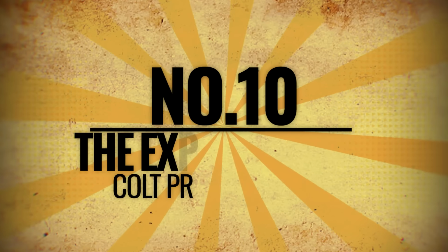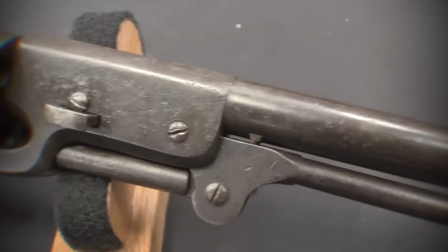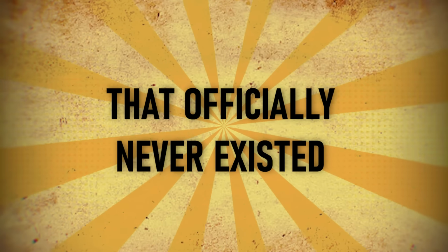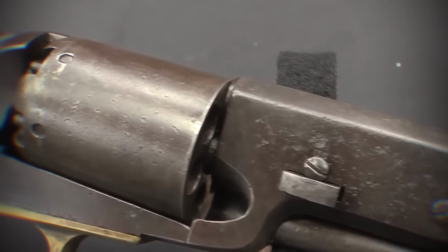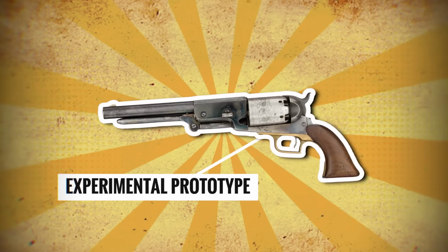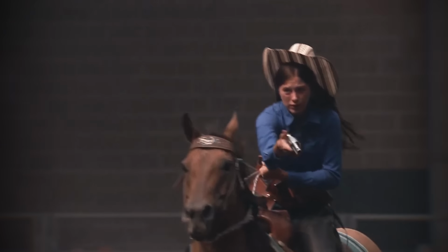Number 10, the experimental Colt prototype, 1847. Imagine finding a weapon that officially never existed. In the vaults of a private collector, researchers discovered what appeared to be the missing link in Colt's revolver evolution, an experimental prototype from 1847 that bridged the gap between the Walker and the Dragoon models.